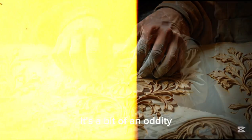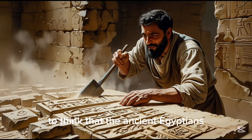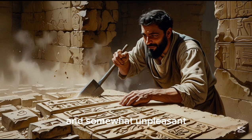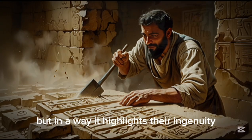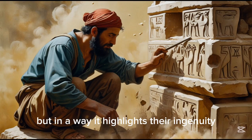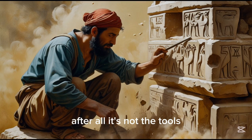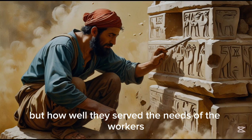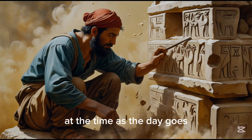It's a bit of an oddity to think that the ancient Egyptians, with all their advancements in art, architecture, and science, relied on such a humble and somewhat unpleasant substance to protect their skin. But in a way, it highlights their ingenuity. After all, it's not the tools we would consider modern that matter the most, but how well they served the needs of the workers at the time.